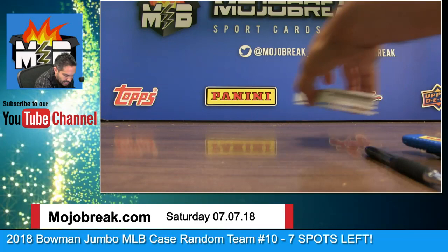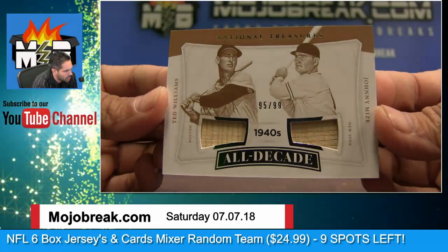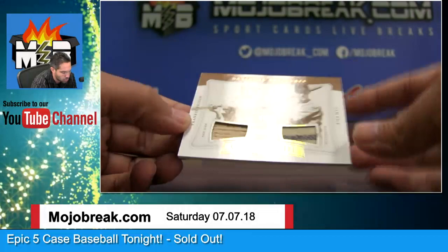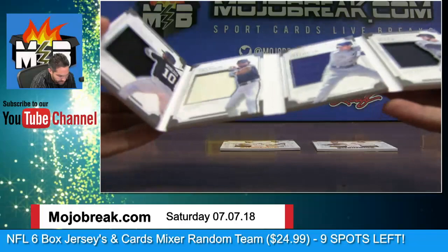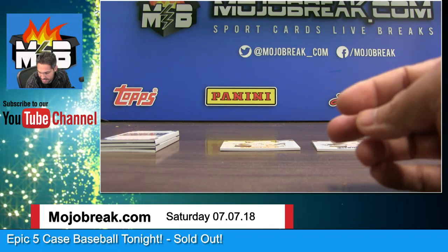The Giants have one hit, but there's two multiplayer cards that have Giants. So Johnny Mize and Ted Williams, Johnny Mize Giants. And Frankie Frisch, New York Giants, and Sam Rice, that is Twins. And there's a 74-99 Moncada, Swanson, Bellinger, and Judge. And the skunk prize is a 3-box lot of 2018 Inception.